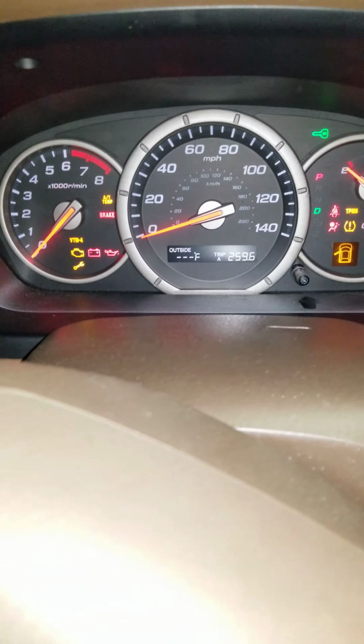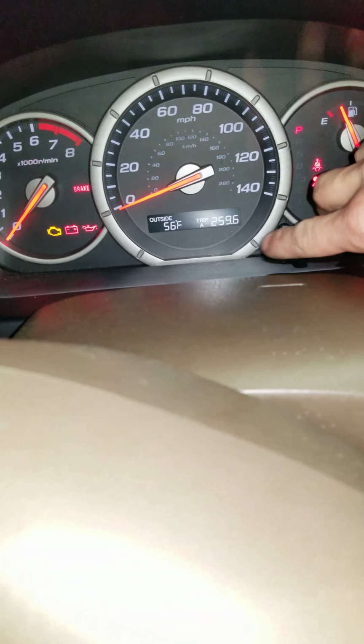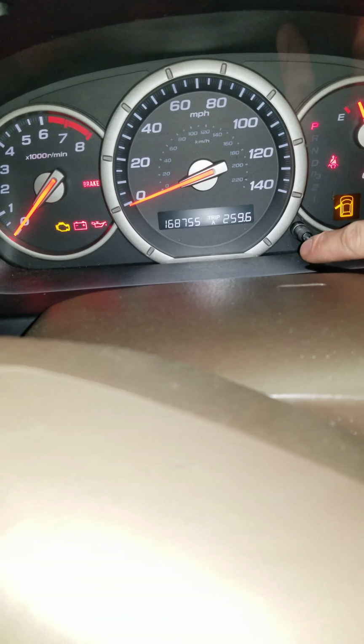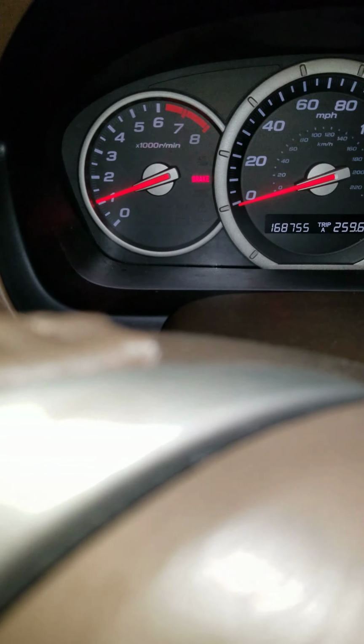Let's go ahead and start the truck. You'll see. It's 168,755. Let's start it up and see if that check engine light comes on. Nope. No check engine light, nothing. As I said, that catalytic converter is not monitored by O2 sensors.